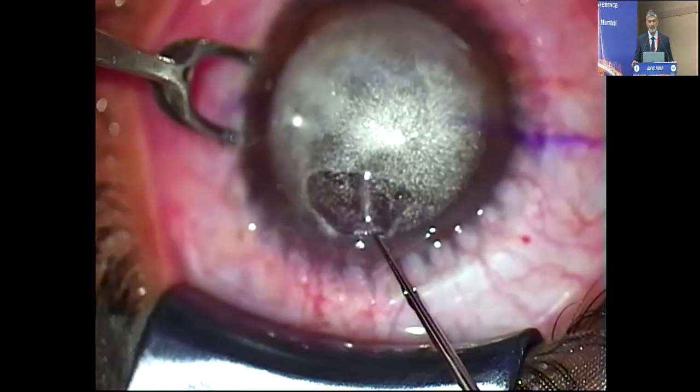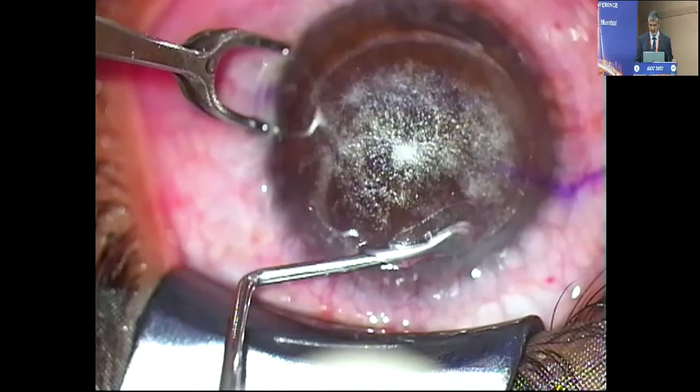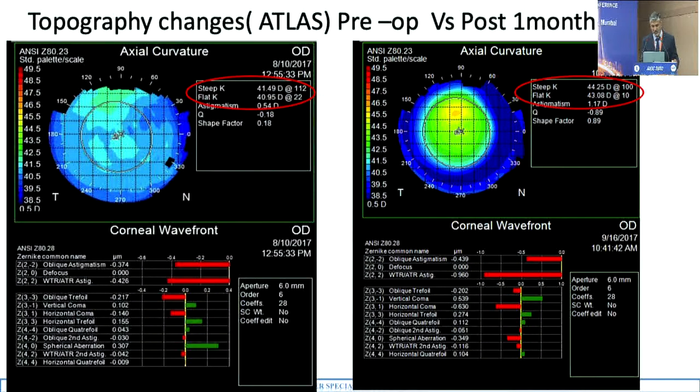The only difference is because this is a very large optical zone, you can't use the same dissector. You need a longer dissector. The Reinstein dissector, there was a 9 millimeter dissector instead of the 8 millimeter dissector for SMILE, for hyperopic SMILE. And you can see this is the topography changes. One of our patients, you can see that it's very well centered, and you can see the steepening in the cornea post-op.